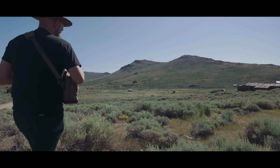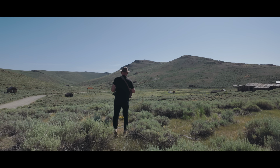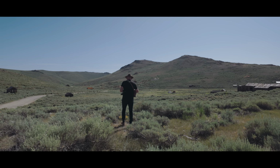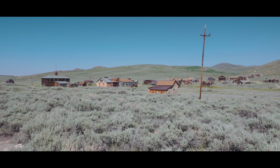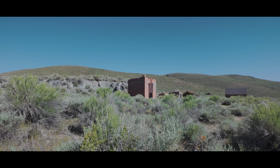So these final few photos were taken at Bodie State Park up in the northern part of the Eastern Sierras. This is a ghost town, and when I say it's a ghost town, it is legit an abandoned mining town that has been preserved in the most incredible way. I have been to a lot of ghost towns. In fact, ghost towns are one of my favorite things to photograph. You can watch an entire hour of me photographing ghost towns around the desert at the link right above.